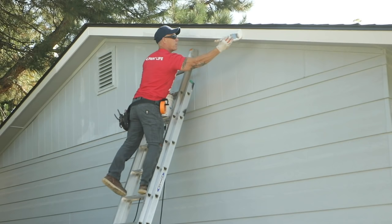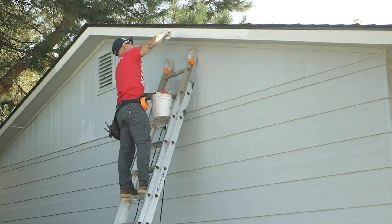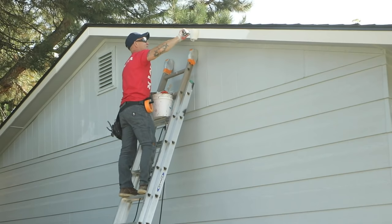So if you're in grass or dirt, get those spikes out. If you're on concrete, you want the pads and not the spikes. If you have the spikes out on concrete, that's not going to be good traction, and your ladder could slide. So ladder safety is extremely, extremely important.